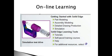In version ST3 and version ST4, we put up a complete simulation test drive, and you get to go out and make this micrometer. You get to put it together, everything. You get to do exploded views, you get to draft in multiple views, draft the part, and then you get to go out and run a bill of materials.